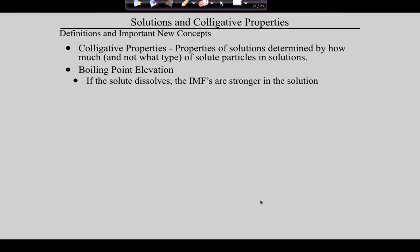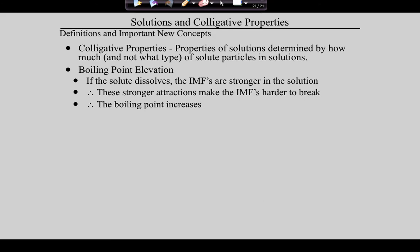If the solute dissolves, the intermolecular forces are stronger in the solution. How do we know that's got to be true? Because if the forces aren't stronger, it wouldn't dissolve. So, guys, if it dissolves, the forces are stronger. Therefore, the forces are harder to break. Therefore, the boiling point goes up. Guys, that's the logic behind it. Salt dissolves in water. Why? Strong attraction. Those strong attractions are more difficult to break. As a result, the boiling point goes up.